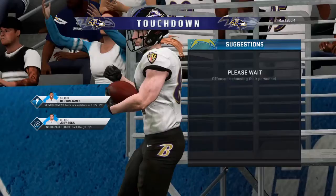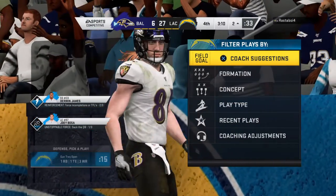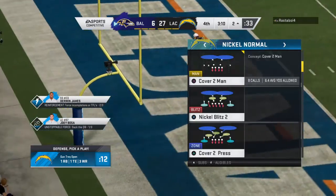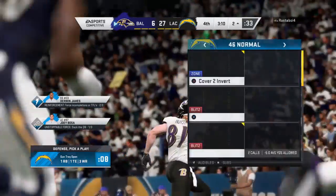Touchdown, Ravens. From 17 yards out, and the Ravens get a bit closer. So they will get on the scoreboard here. Give them credit for that. Too little, too late, but no zero.